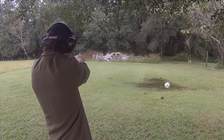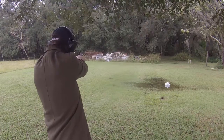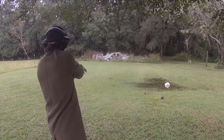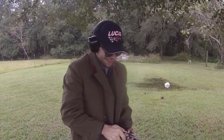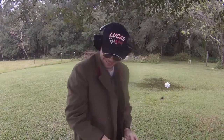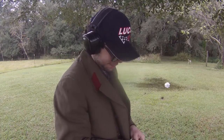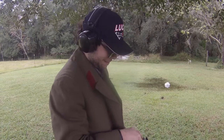I think that would be pretty cool. All right, launching lead. Oh, mama. Yep, I pulled a little lower on that one, but I definitely hit the steel. Oh, I'm having too much fun with this thing. My buddy who lent me this gun asked me not to shoot all of his 44 Magnum ammo. That might be a little challenge because I am having a pretty good time.